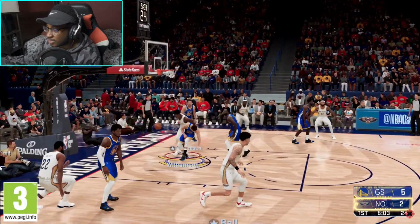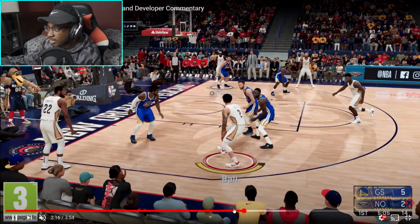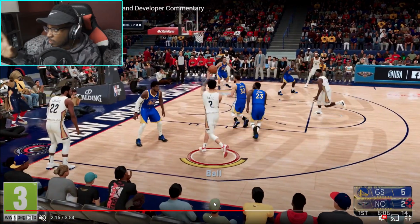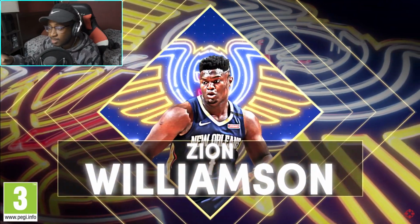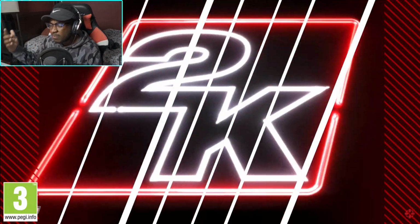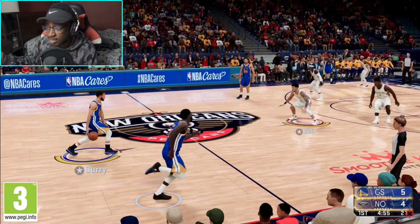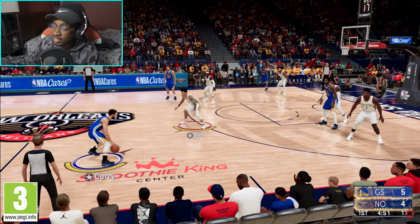The alley-oop to Zion Williamson, and you can tell this right here was a contact alley-oop. I mean, he just dunks on Curry. That is one of the new features in NBA 2K21, contact alley-oops, and man, that was definitely a dunk. That's going to be something to look forward to, especially if you're a slasher or even a big man. DeAndre Jordan has multiple contact alley-oop dunks, and so do other players. So it's going to be interesting to see how often these occur.